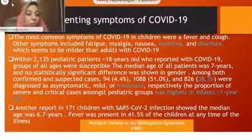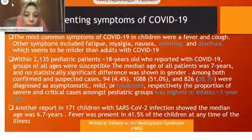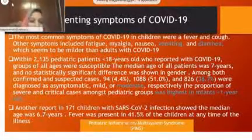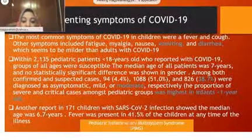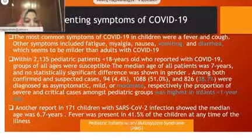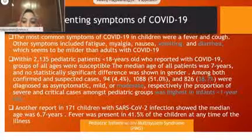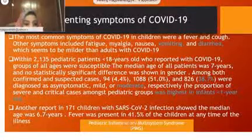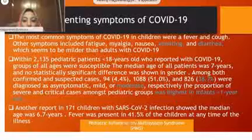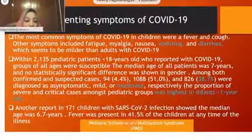Then 2,135 pediatric patients were reported, and all groups of ages were susceptible. The median age of all patients was 7 years, and no statistically significant difference was shown in gender. Among both the confirmed and the suspected cases, the moderate represented 38.7%, whereas the mild was the majority, representing 51%. The proportion of severe and critical cases among pediatric groups was highest in infants less than 1 year of age.